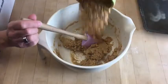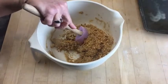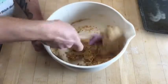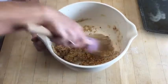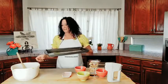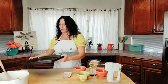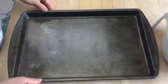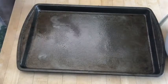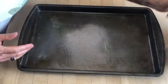So for now, all we need are our chopped peanuts. So we're gonna take those, again, 1/2 cup, and add them and just kind of mix them because you really want to incorporate them. The other 1/2 cup is gonna be sprinkled on top right before baking. Okay, now I have a greased cookie sheet. Not a tiny one, but you can use a medium one or a large one, whatever you have.